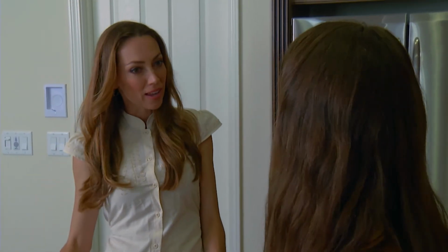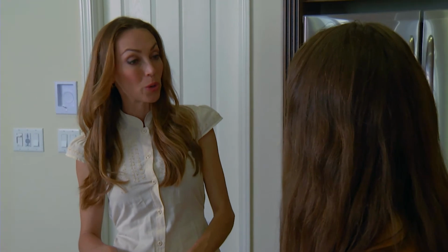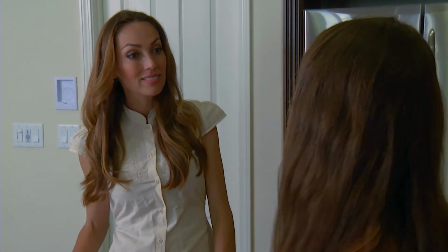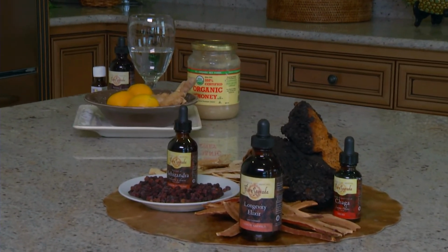That's incredible to know that. So we're really safeguarding ourselves with adaptogens. Yes. We are also helping ourselves during a cold with these items here. Absolutely. Nature is truly the best medicine cabinet. Every single plant that is available to us can cure any ailment.